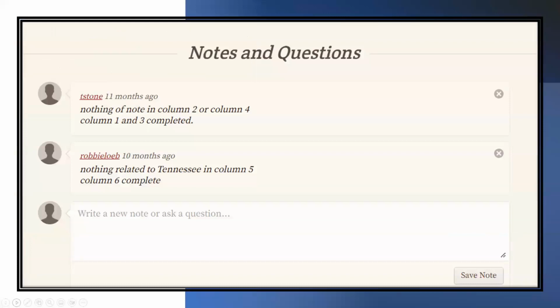At the bottom of each page where you're doing your indexing, there is a section for notes and questions. We would love for you to use this to communicate with us what you're experiencing throughout the project. For example, if you look at a page and there is no local news, you could write a note that says, no local news on this page. Go ahead and hit the Save Note at the bottom of the screen. And then because there's nothing to index, you would effectively be done with that page, right? So you would click on the green Done button.